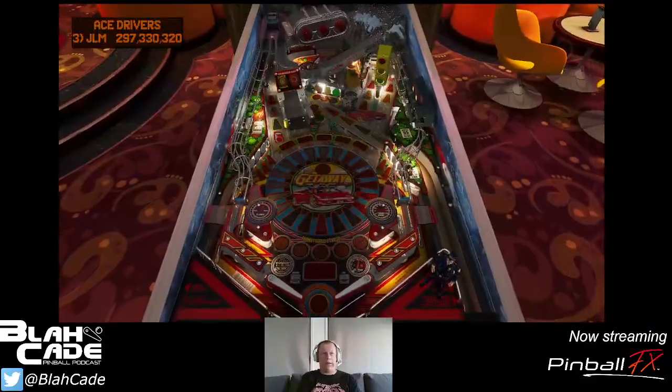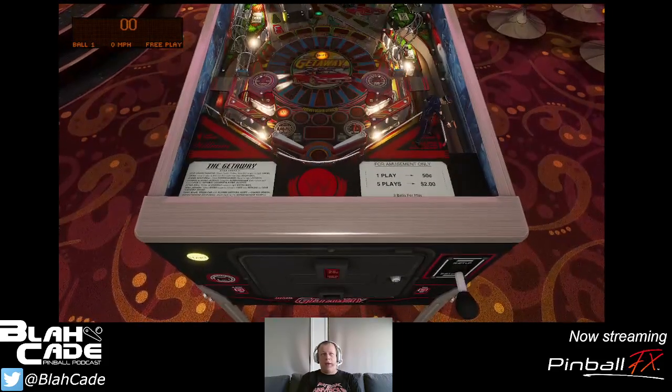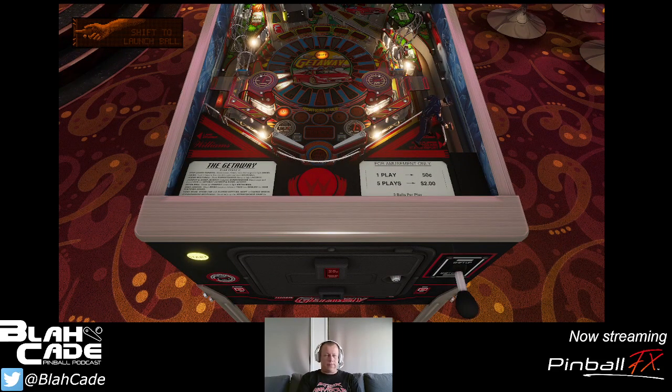One of my favorite tables is the Getaway. There's something about this era of pinball where the sound orchestration and just the punchy gameplay of some of these System 11 titles. Actually, this is not technically System 11 because it's DMD. But this early 90s heyday era of pinball, they just really got comfortable with what they were doing as far as game and sound design. So it's actually a joy to play some of these tables. So let's get stuck in.